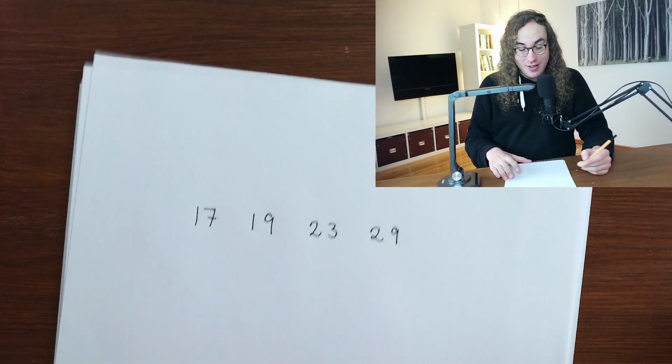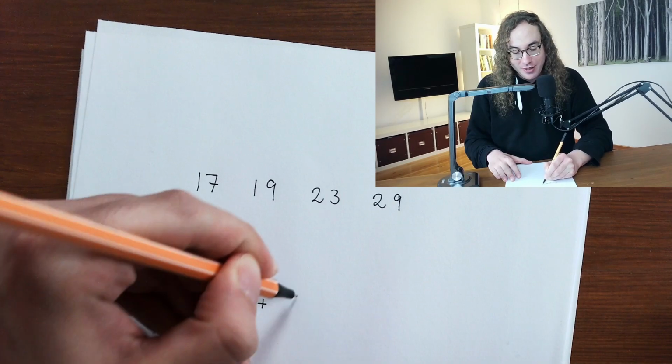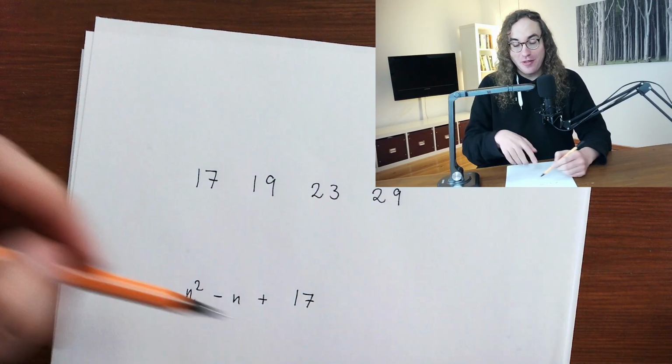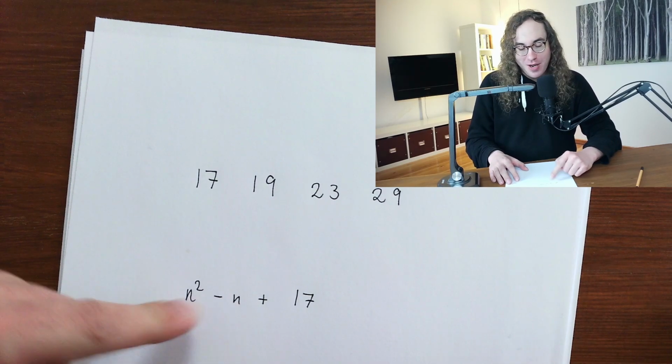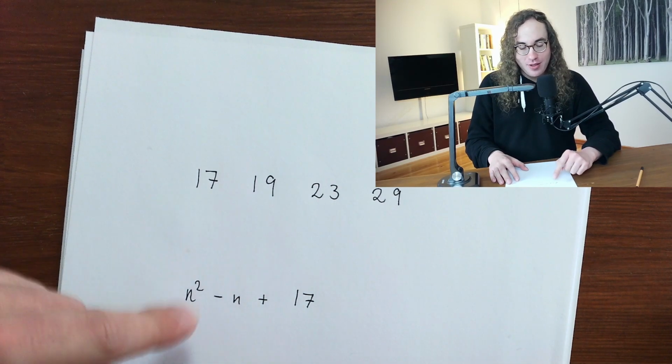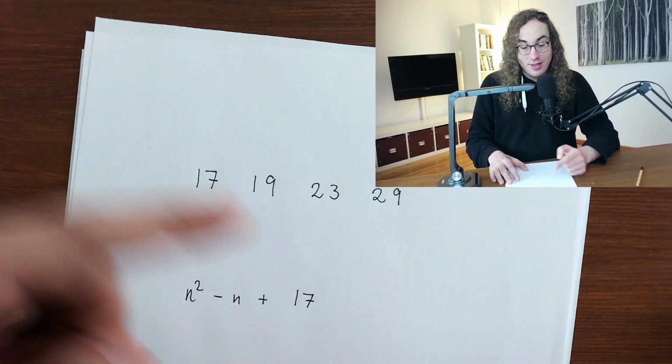Except there's another solution. You can also write n squared minus n plus 17. If you plug in 1, 2, 3, 4, this will give you exactly these values. I plug in 1 squared is 1, minus 1 is 0, so I get 17, that works. 2 squared is 4, minus 2 is 2, 2 plus 17, that's 19.